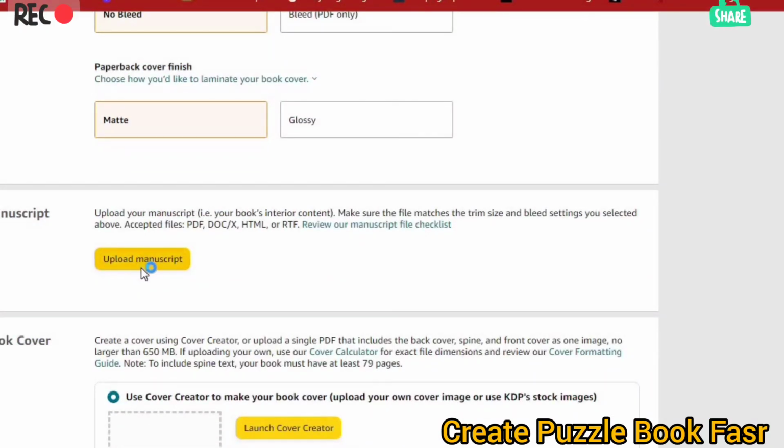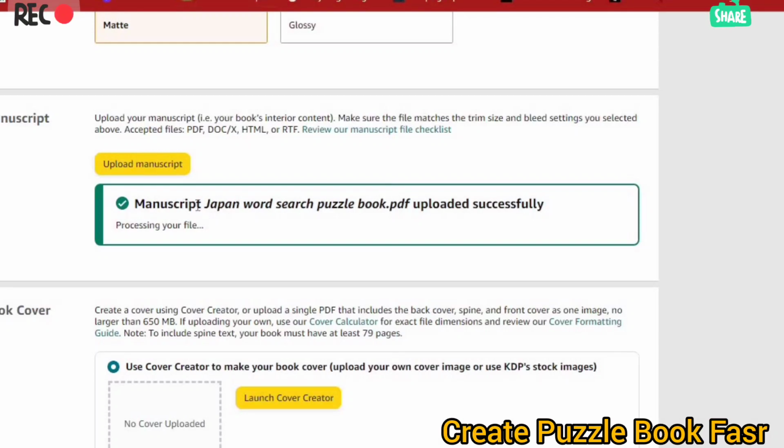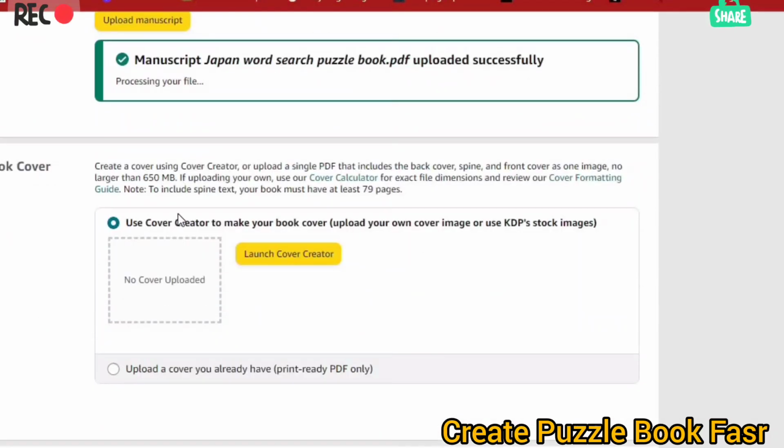So I click here to upload my manuscript. That's my PDF file. That's what I'm going to click. Both are PDF, but this one, the next one is the cover, and this one is the PDF. Okay, so click upload manuscript right here, and it's going to take us to where our downloaded manuscript is saved. Once it's there, you just click it and upload it. You can see our manuscript is being uploaded right now.